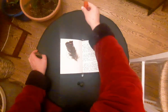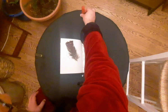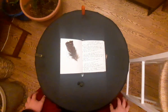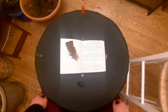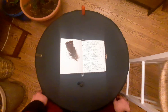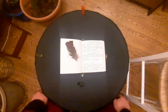To the south, to the fire, to the dragon's flame, to creation, passion, light, destruction, transformation, amongst all else. We call in this fire to bring our warmth, to bring this heat, this light that we're going to need as we enter into and fully embrace this time of darkness and cold.